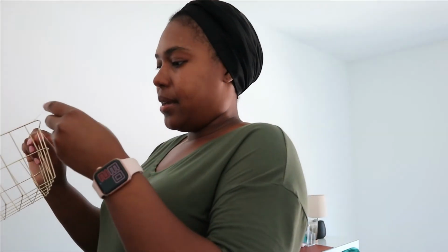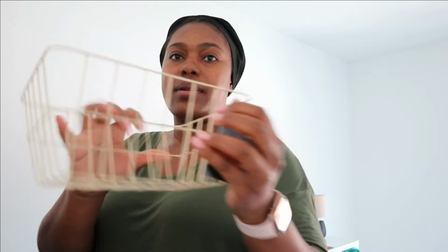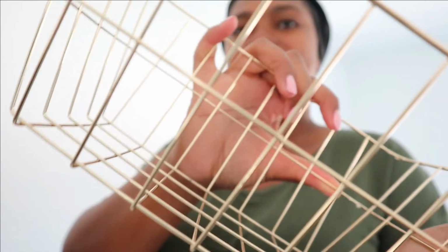So I got 5 of these. I also got this basket, and I don't know what I'm gonna use it for, but it's that same gold color.